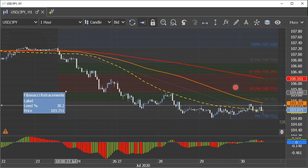I think most probably if we don't really see a turnaround, then the possibility of USD JPY moving beyond this 38.2% Fibonacci retracement is fairly low. Of course, in the market you can't really be sure 100%. That's why we keep the stop loss.